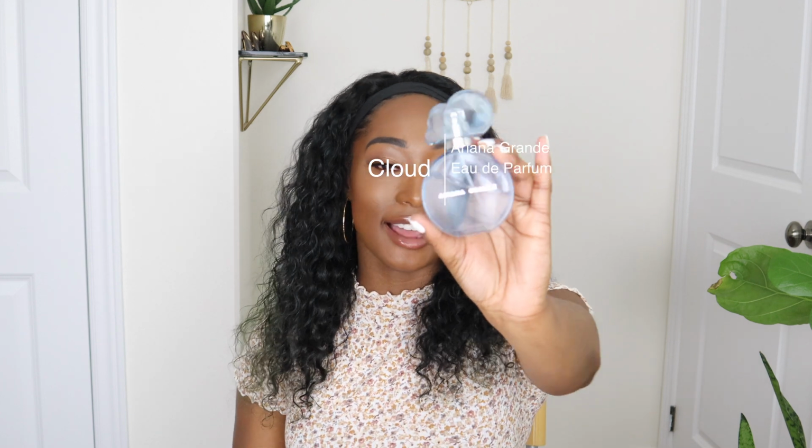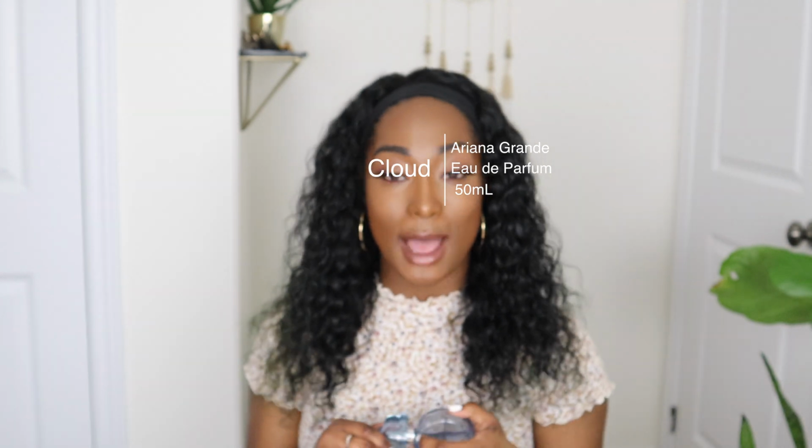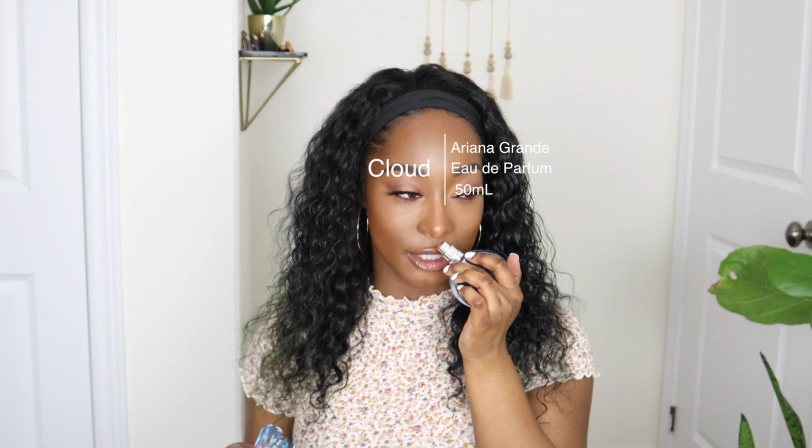So the first fragrance I have is a celebrity fragrance, and it's Ariana Grande Cloud. This fragrance is absolutely beautiful and perfect for spring. The name really fits. It smells absolutely beautiful. It's like you're in a cloud of sweetness. It's very fluffy and soft.